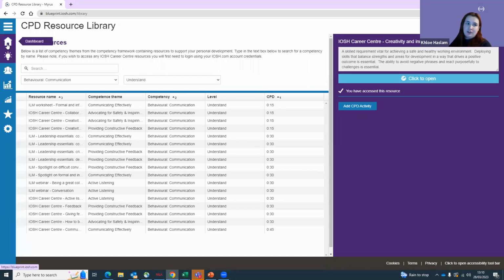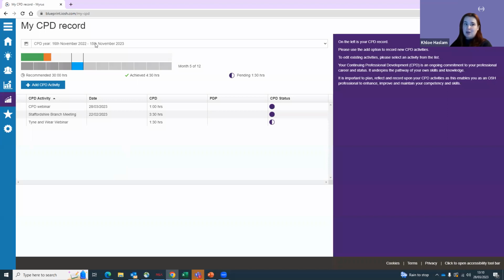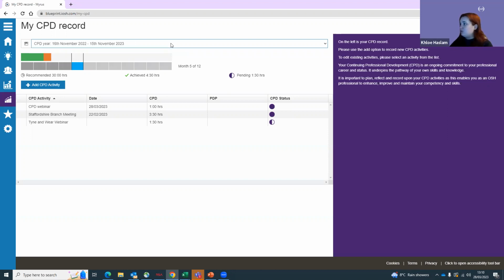If I just go back into the dashboard and open the CPD record, as you can see, this is when my CPD year runs from: November 22 to 15th of November 23. So that's when my CPD year runs. It will be based off your own personal membership and things like that. Okay, thank you.